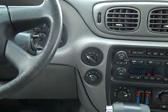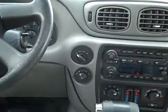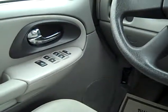There's your window, your four-wheel drive, and your rear wiper, cruise control, auto lights, power windows, door locks, and mirrors on the driver's side. And hey, got a little bonus for you. Got a little sunroof too, huh? Also has a driver's power chair. And the only thing that's missing is you.